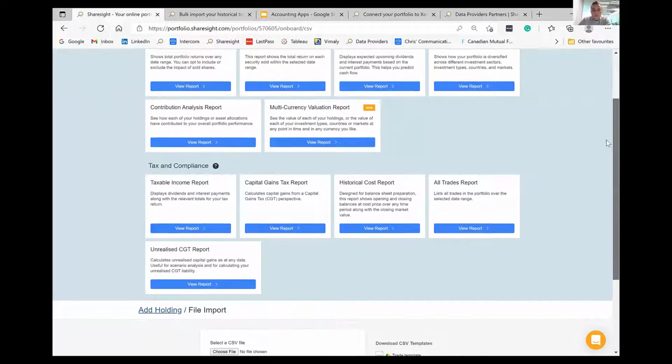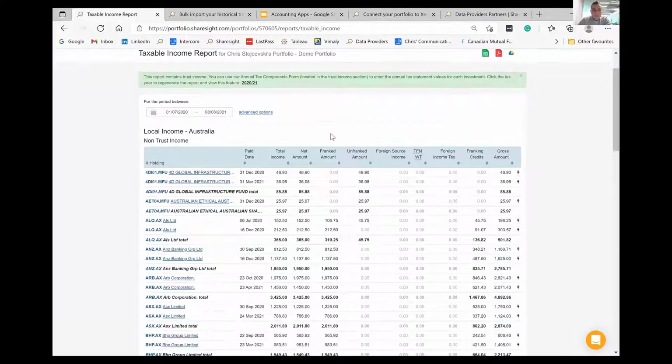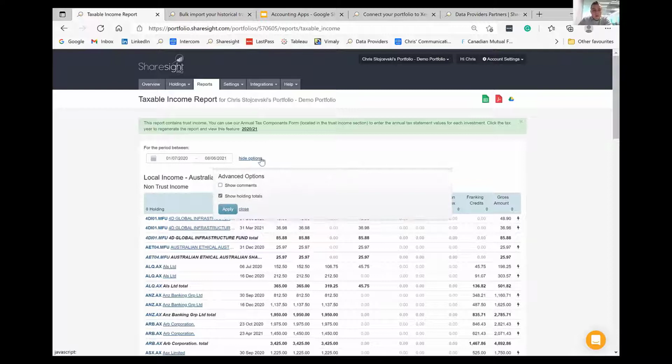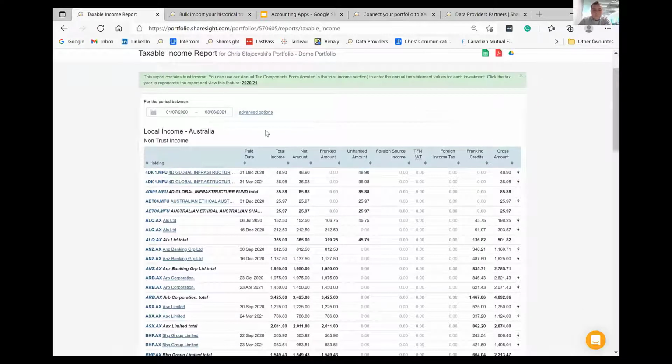But from an accounting or bookkeeping perspective, we have the taxable income report, which I'll quickly show everyone what that looks like. And then I'll talk about one of the other reports because I'm just mindful of time. The taxable income report calculates the income for a specified date range. You can type over this and choose your own date range. All of our reports, you can export in Excel or PDF or Google Drive. And then it breaks it down.